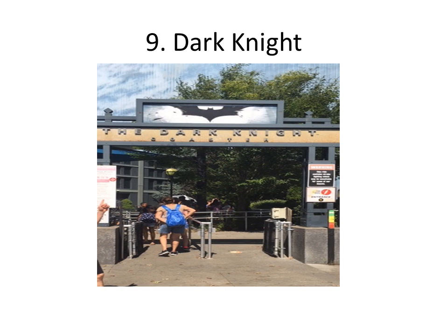All right, at number 9 we have Dark Knight. This is a wild mouse basically in a box. It just has some theming to it, themed to the Dark Knight movie. It's a decent little ride. It's a nice little wild mouse, and some of the theme is kind of cool.